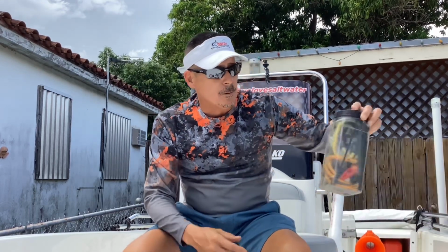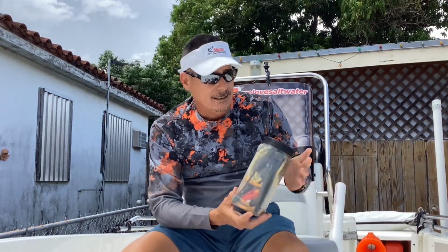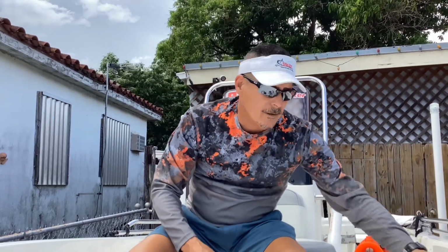I also have prepared a little canister here. This has some quick connects for anchor line. I've got some zip ties and some bungees. This thing comes in handy. You can do so many things with it. But I'm going to go ahead and show you guys some additional stuff that I keep in the other storage compartment.